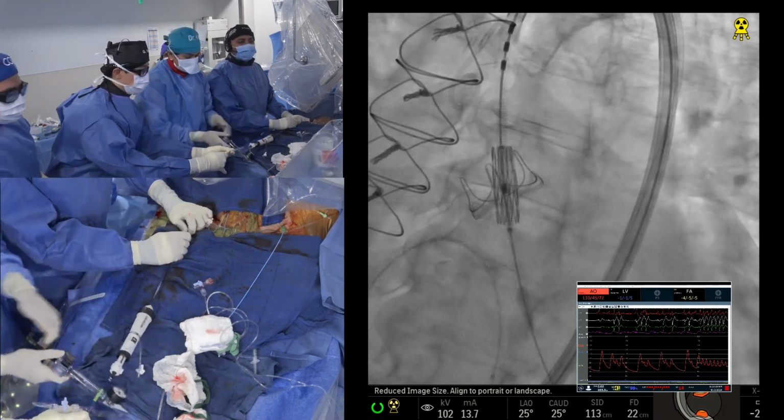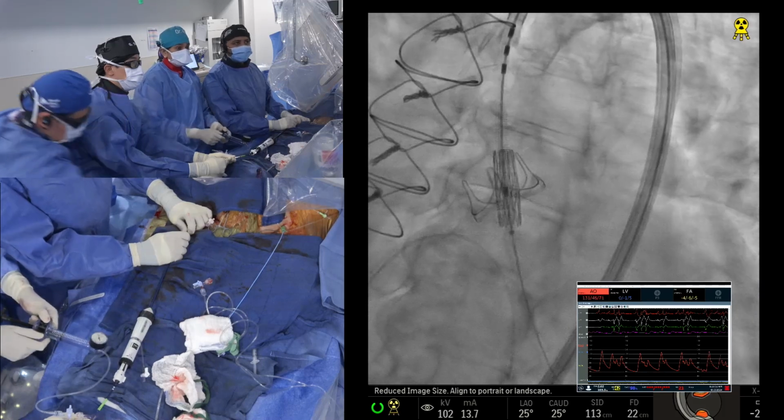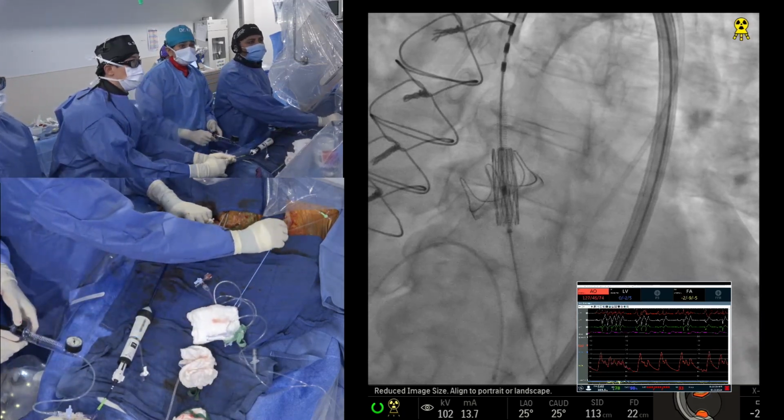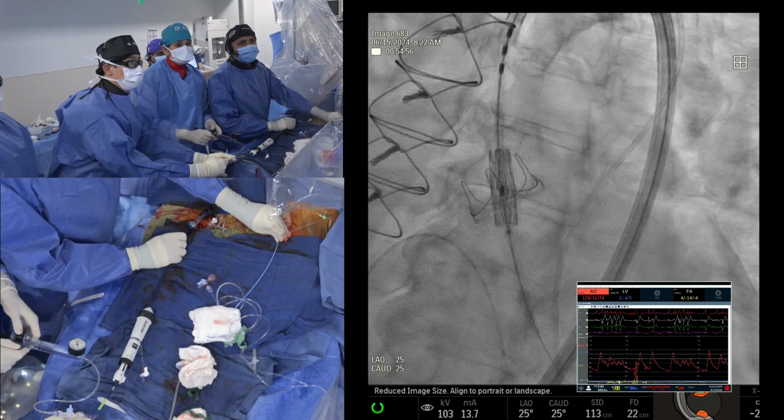And because of calcification, we did not put a cerebral protection device in this case. Also dissection, yeah. Dissection, calcification, tortuosity of the ascending aorta and the vessels. Otherwise, this is the case that will need it, yeah? Go, 180.